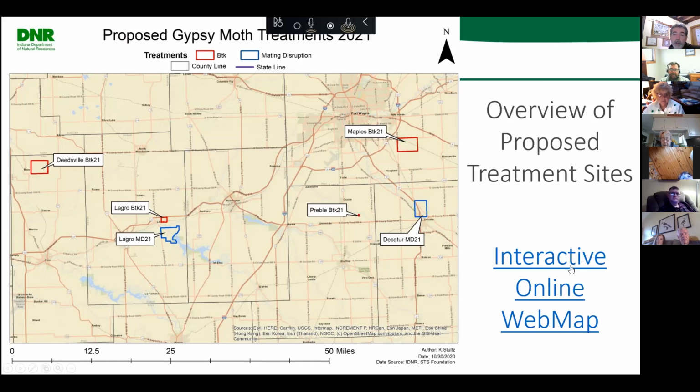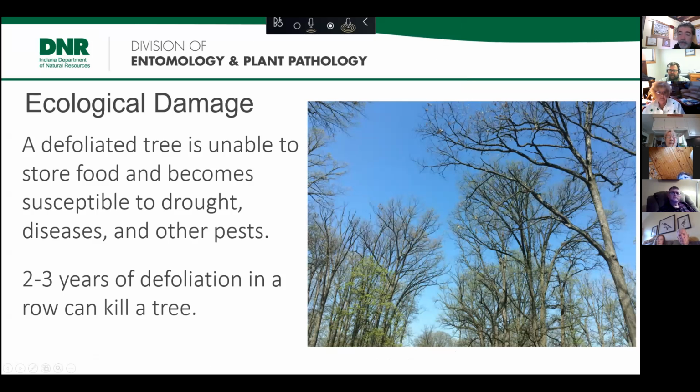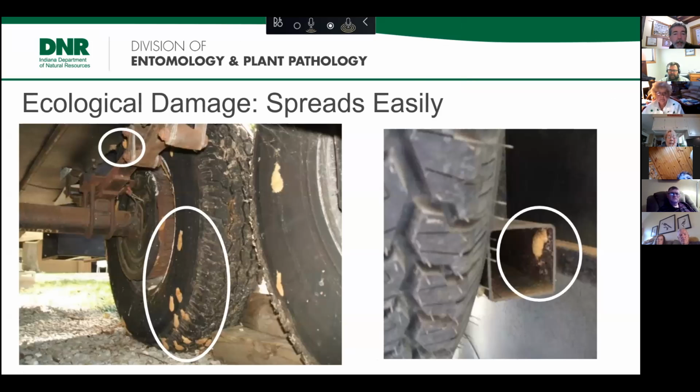If any of you are interested, we have an interactive map on our website that you can go and look at these sites. You can zoom in a little bit closer to kind of see exactly where we're treating. But if you guys are interested in that, feel free to go ahead and take a look.